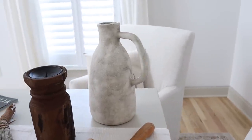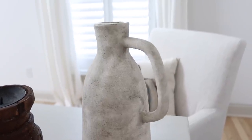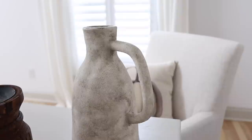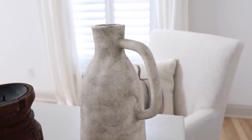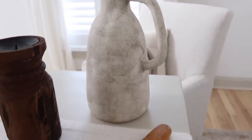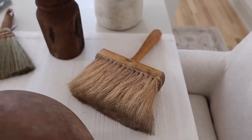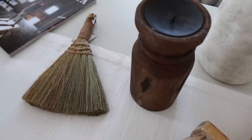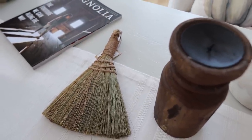Moving on over here, I have shared this beautiful vase. I actually just got this one at Hobby Lobby. It is not in the fall section, but I really felt like it went with what I was looking for this season, and I could use it all year round if I wanted to. Down here is just a cute little broom. This one was from the antique store as well. And then this one over here, I actually snatched from our fall line at House and Holm last year.